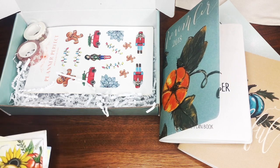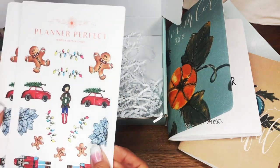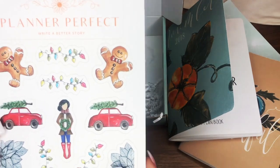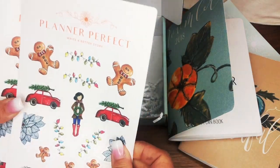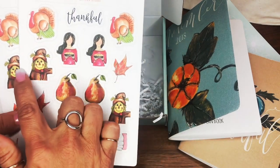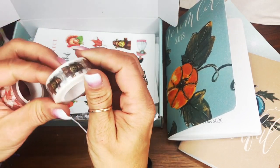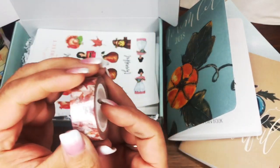And then what else we have are our stickers, and this is all with my artwork here, which I did to inspire you in your Black Friday, getting ready for Christmas planning. So cute, got lights and a Christmas girl here, some gingerbread and some lights. And then we have thankful and some turkeys and scarecrow and things still for fall, because it is still fall after all. And then the two bits of washi here, we've got my scarecrow, if you can see them. And then we have leaves.